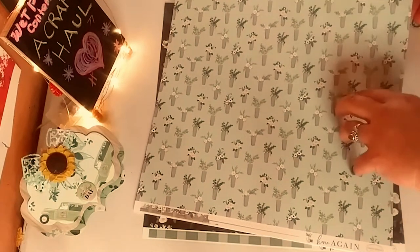And some beautiful leaves. And again, a plainer sheet that actually looks like a chalkboard, which is very cool.